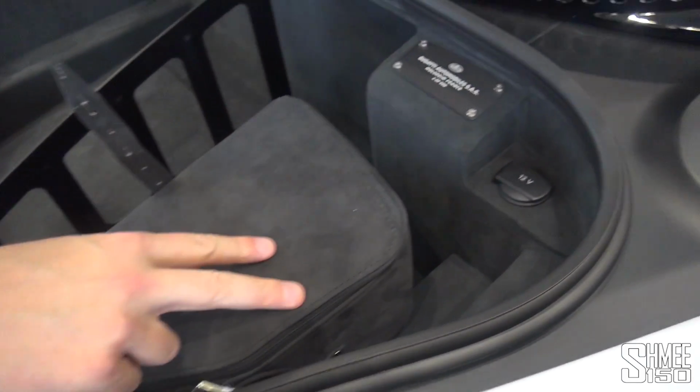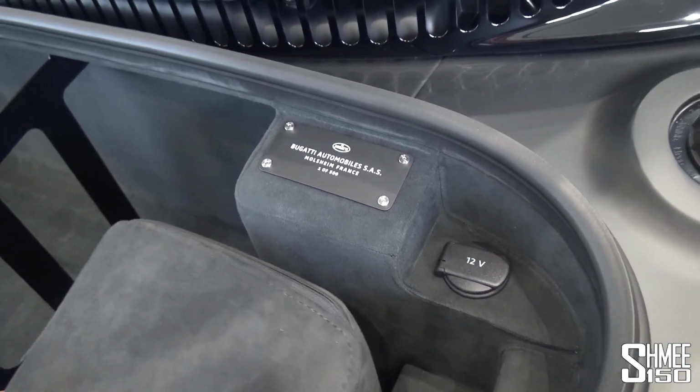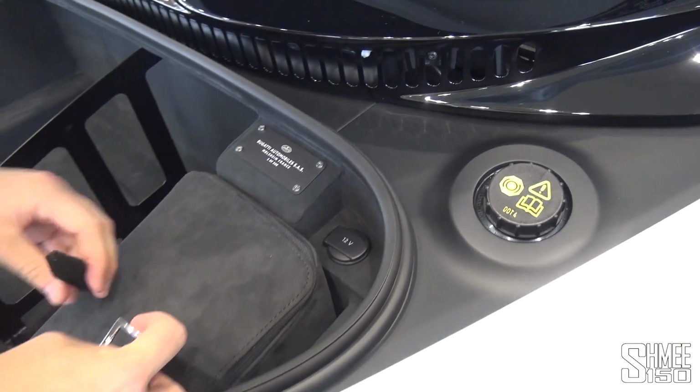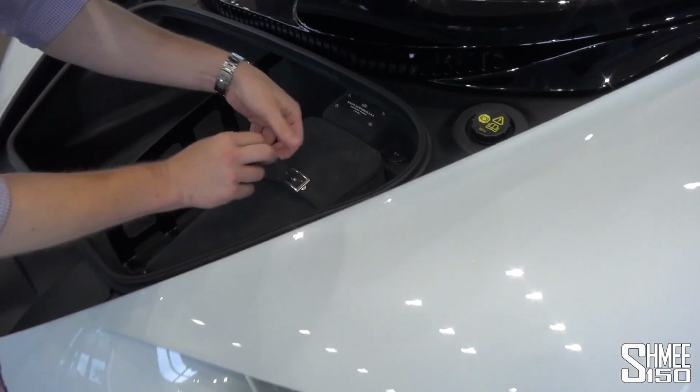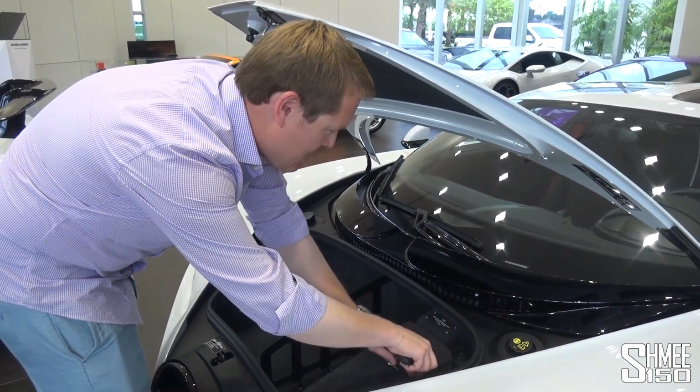You've got the plaque here, one of 500 cars. There's also that 12-volt socket that you find in the front of the car too. And then this just goes back into place. It's held back in with this strap. What a thing. Everything is just so beautifully presented. That's the thing with this car.